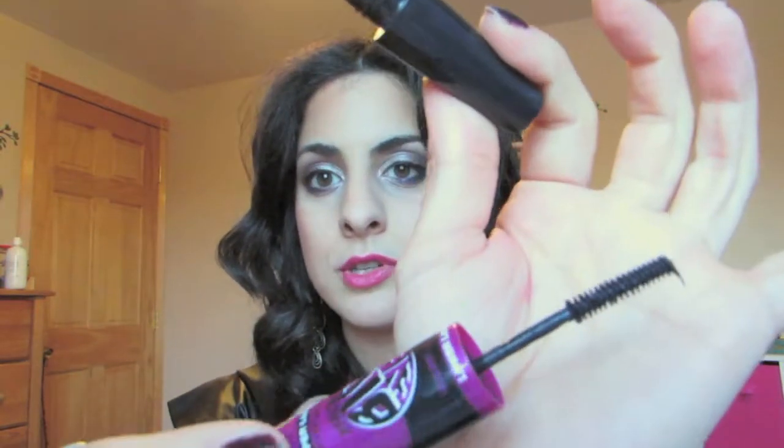The one thing that I did like about this mascara though was the other side, the small tip, which looks like this. I love skinny brushes like this for my lower lashes. I have a blessing and a horror because I have very, very long lashes, so my lower lashes tend to hit my skin and I get the little flakes here and there.